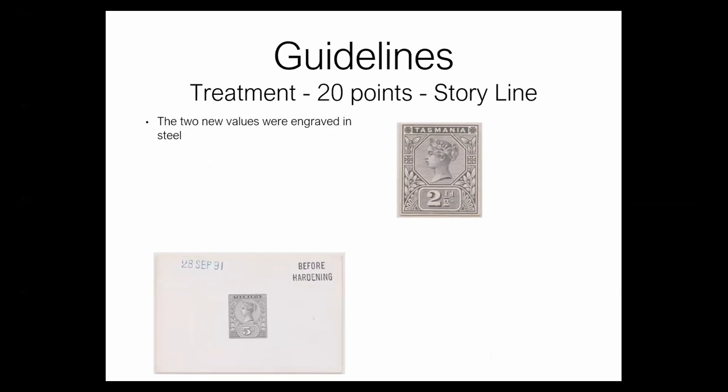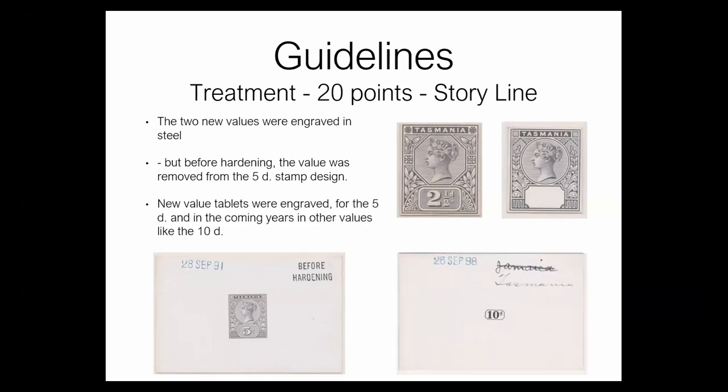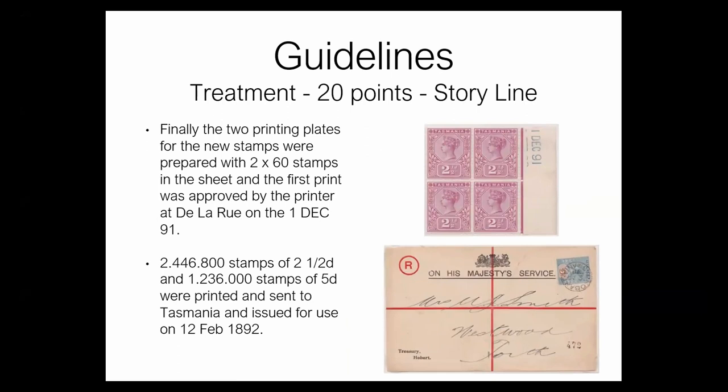Then we get into the proofs. The two values were engraved in steel, and this is proof printing of the two engravings, the 2.5 and the 5. You show these. Before hardening, the value was removed from the 5 penny issue, shown on the right, and new value tablets were engraved for the 5 penny. In the coming years, other values could be placed in the same design, all the way up to 10 pennies. Very simple sentences, but it's very clear what's going on with these essays and proofs. And finally, they printed the final stamps, and they show examples of the stamps in this traditional exhibit. They show the block of 2.5 penny stamps.